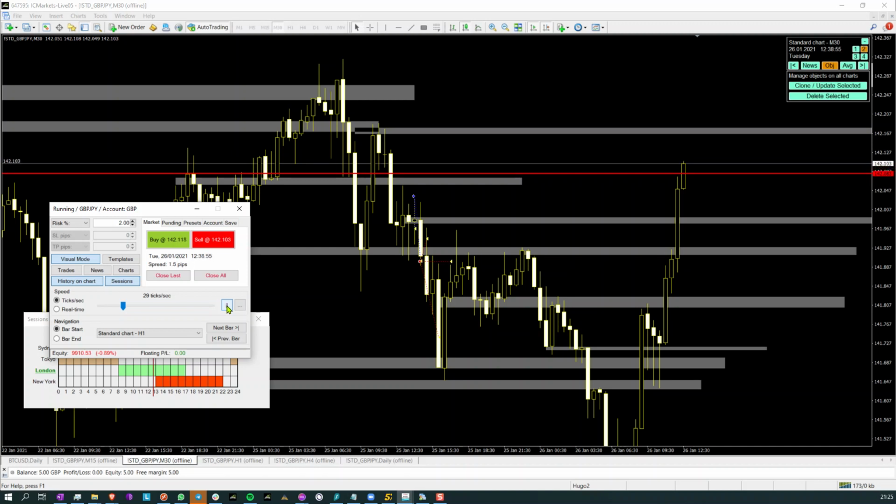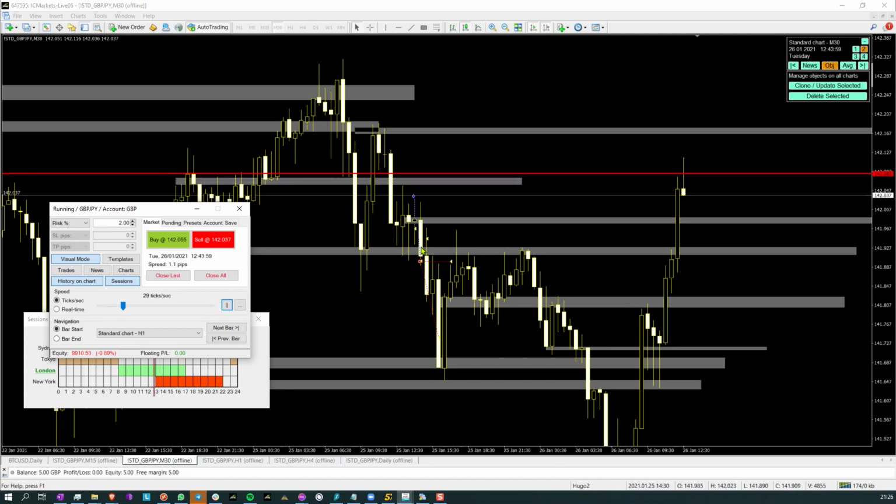Why am I so scared of taking trades? I could have taken this one here. I could have taken this one here. I just don't trust the M15. That's the thing. But those are M30s. Those are M30s. Still a lot of fear in my trading. That's what I'm noticing.